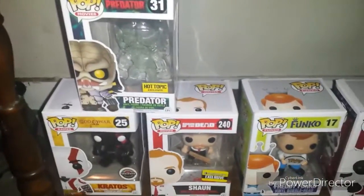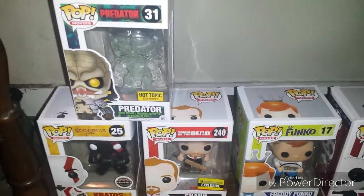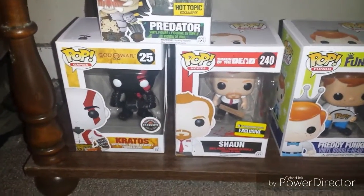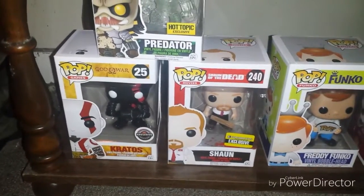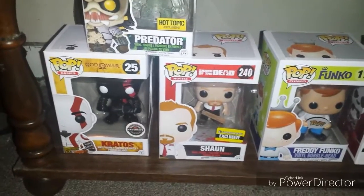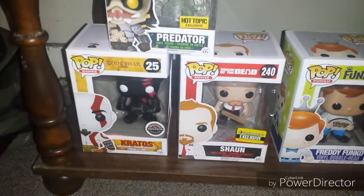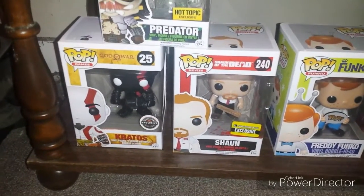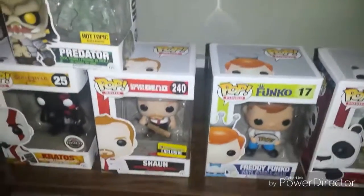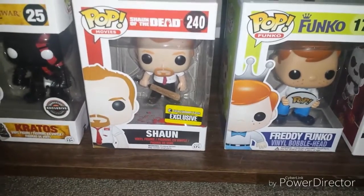Okay, my last row down here, I had the Predator, the clear Predator with the green splatter, which is pretty cool. That Kratos figure is pretty great. And I will say this was my best shopping experience with GameStop so far. They actually allowed me to get 2 figures from 2 different stores with their buy one, get one half off. That was pretty cool. So I got the Kratos and the Deadpool with the 2 swords, but they came from different stores. At FYE, I found this Shaun, the blood spattered Shaun from Shaun of the Dead.